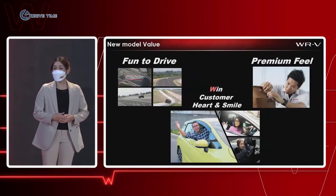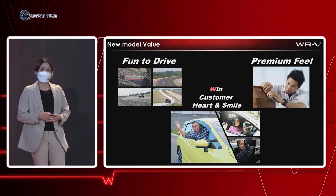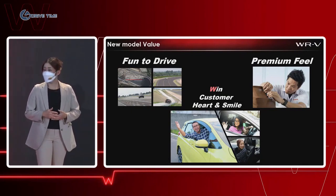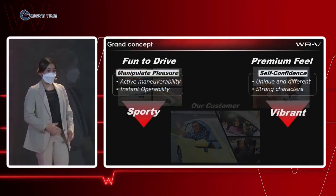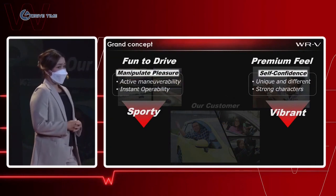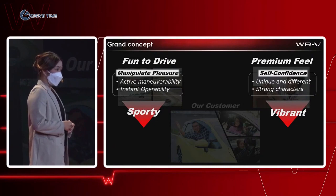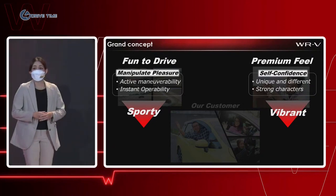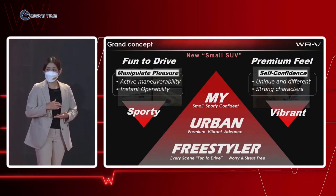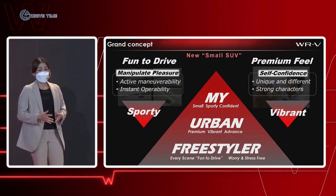And since then, our Honda engineers, together with the styling design team, put in our efforts to win our target customers' hearts and smiles. To achieve that, we defined the development direction that this car must have active and instant operation so that customers will feel the sportiness of the car. And at the same time, it must make the user feel confident and unique by its vibrant or lively character. The grand concept of this car is named My Urban Freestyler, for this small, sporty, premium SUV, which users can enjoy fun driving without having to worry about anything.